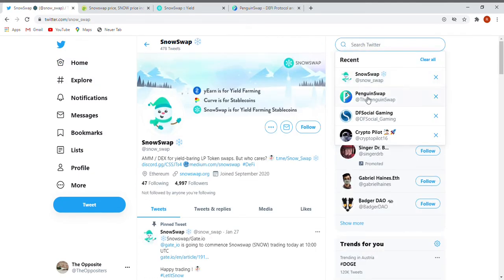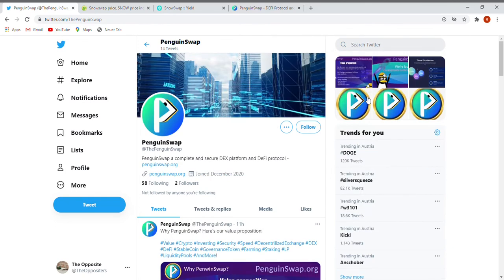So PenguinSwap. PenguinSwap is really one of the new babes in this space. You can see, only 2 followers for the moment. Why? They're not even at the presale for now, but they look really professional in what they are going to do, so I would not be surprised if they move pretty hard forward like machines do it.